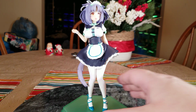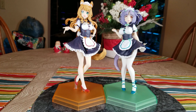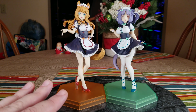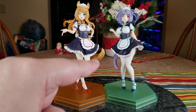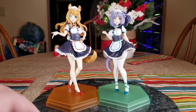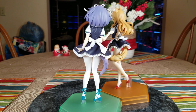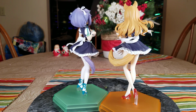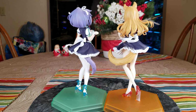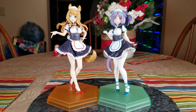So now we'll pull Maple up and put them together like this. If you've played Nekopara, you know that they do the girls in sets. You've got Chocola and Vanilla, then Azuki and Coconut, and Maple and Cinnamon as a set. So that's why they released together, I think. But there they are together. Looks pretty good. Spin around to the back. Yeah, they've got fluffier tails than Chocola and Vanilla, but not overly fluffy. It's not like foxtails. So yeah, they look good together.